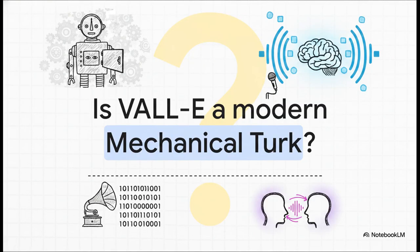Which leaves us with this final, lingering thought. Has this incredible zero-shot technology actually captured the deep meaning of the human voice, or is it just the ultimate 21st century illusion? We started this explainer with von Kempelen's Mechanical Turk, which, fun fact, turned out to be a hoax with an actual human hidden inside. Today, there's no human inside the box.